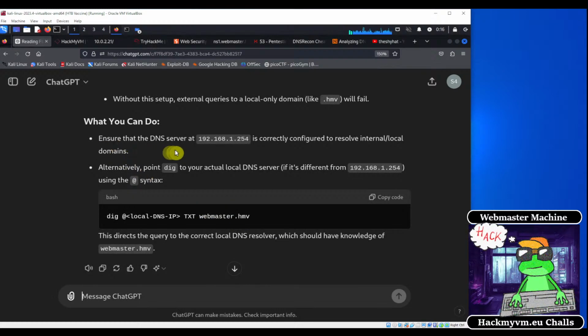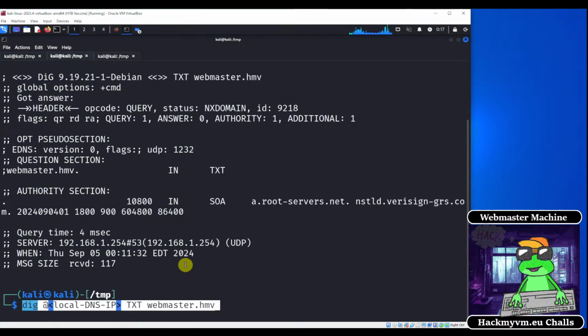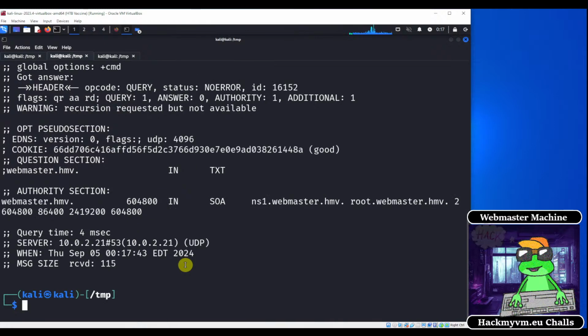Okay, what can we do? We can ensure that the DNS server at this IP address is correctly configured to resolve internal local domains. We can point dig to your actual local DNS server. Okay, dig at local DNS IP. Okay. Oh, you know what? We might be able to point the DNS at the IP of webmaster.hmv for this. Okay, so let's copy this. Okay, so we're going to provide the DNS IP, which is 10.0.2.21. And let's see if we get a different result after this.